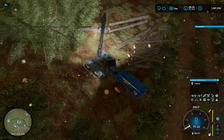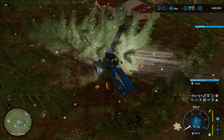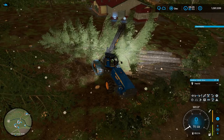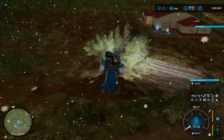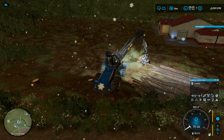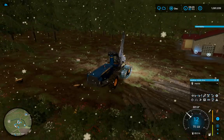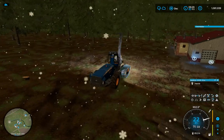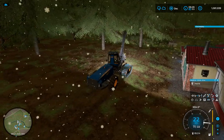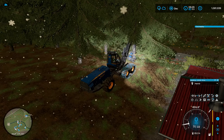So that might make it, you know, I don't know. Yeah, our trees are coming along nicely. Let's get the ones out from around here. Let's hope there's no flooding this year, because this sawmill's gone underwater if there is a flooding.